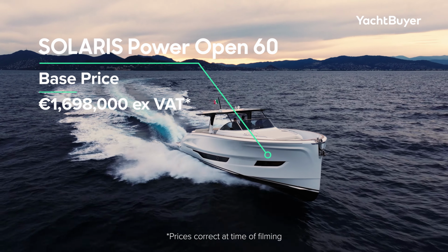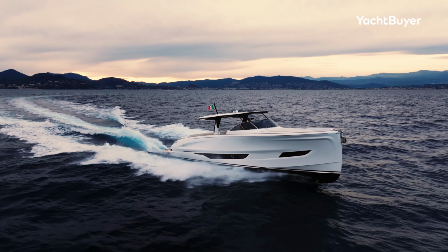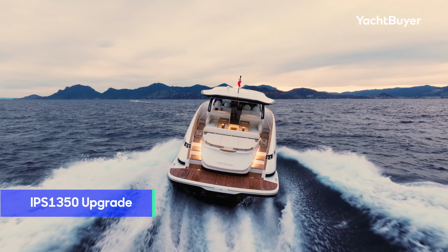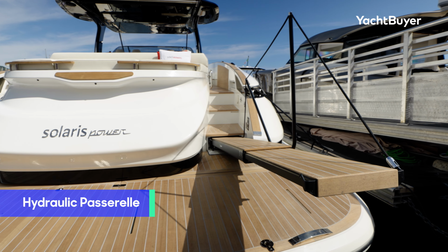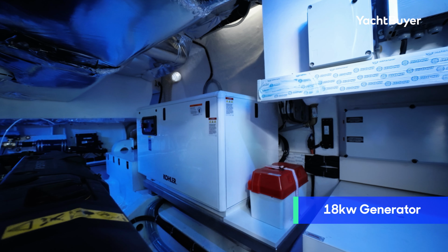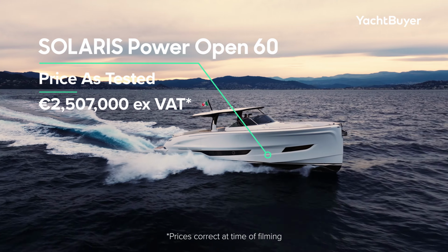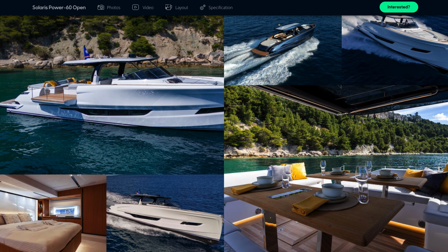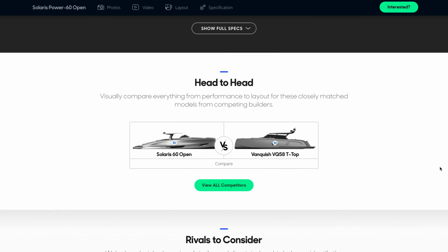The base price for this model with IPS 800 is just shy of 1.7 million euros, but our test boat had a large number of cost options fitted, the most expensive ones being IPS 1350, a 325,000 euro upgrade, Seakeeper stabiliser, cockpit balconies, hydraulic passerelle, the tender lift and launch system, air conditioning, an 18 kilowatt generator, and the crew cabin fit out. So the total price tested was a whisker over 2.5 million euros excluding VAT. Remember, if you want more details on specs and pricing, you can read the in-depth review of the Solaris Power Open 60 on yachtbuyer.com and compare it side by side with its nearest rivals.